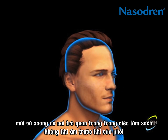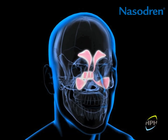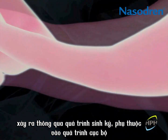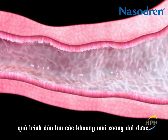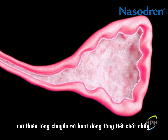The nose and sinuses play a major role in cleaning and humidifying the air before it is inhaled into the lungs. This occurs via physiological processes that depend upon local actions. Drainage of the nasal and paranasal cavities is achieved through an enhanced secretory response, an improved ciliary cleansing activity, and mucus secretion.